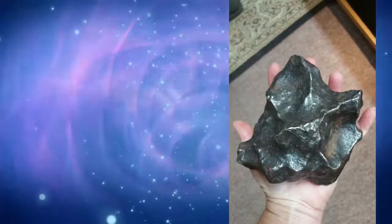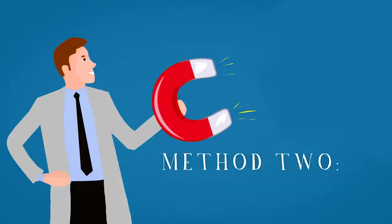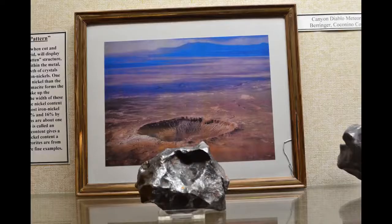That's because it's made entirely of metals like iron or nickel, which can only form naturally in space inside of a star. The second way is to test to see if it's magnetic. If a magnet sticks to it, there's a chance it's a meteorite. The third way is to look and see if it doesn't have any sharp edges.